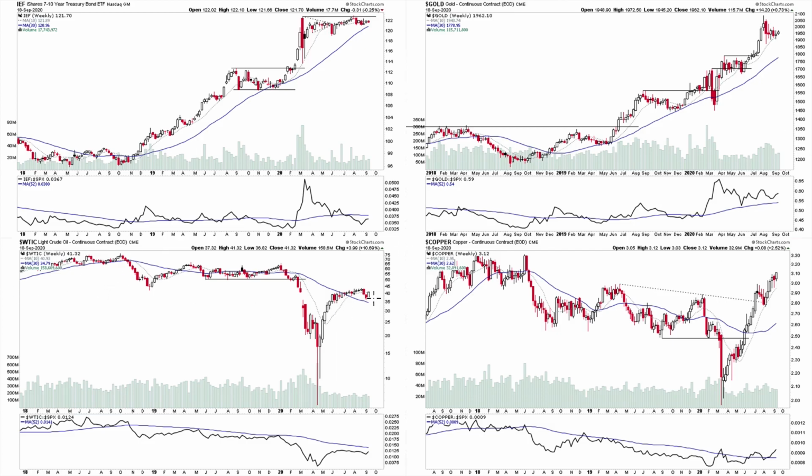Oil had a rebound this week back to the 10-week moving average and got a slight close above it. It's still got a declining 30-week moving average, and it's still below a declining zero line.